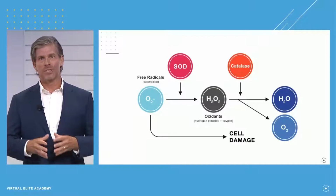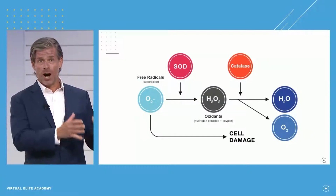Catalase is one of the fastest and most efficient enzymes in our bodies. Catalase, I should say one catalase enzyme, listen to this, can detoxify millions of oxidants per second. And SOD isn't far behind in its speed and efficiency. SOD is also capable of detoxifying millions of free radicals. Dietary antioxidants like vitamin C or vitamin E don't even come close. These two enzymes, SOD and catalase, work in tandem to ultimately detoxify free radicals and oxidants back to simple oxygen and water.